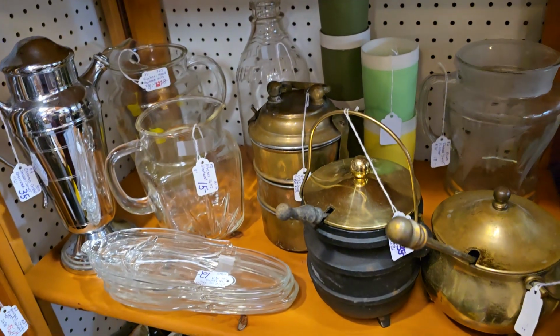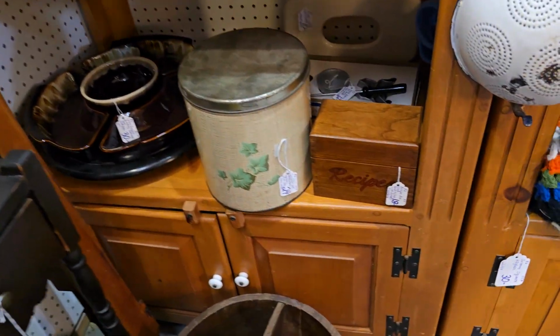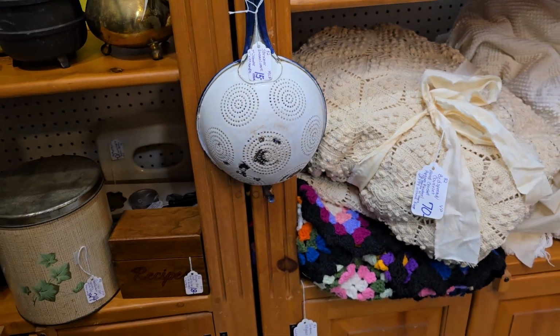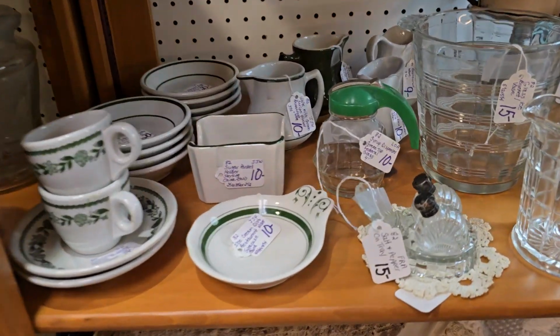$5.60. I do times 0.7 to make it easy on the 30% off, and that just takes you right to the number without having to do additional math. So $10.50 on this. This is a very cool, it's like a mini colander attached to a handle strainer. I like that one, very cute.